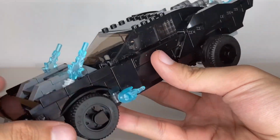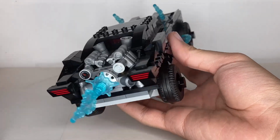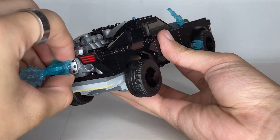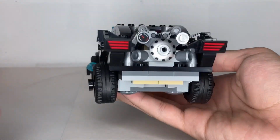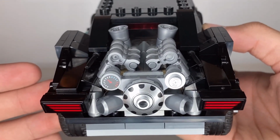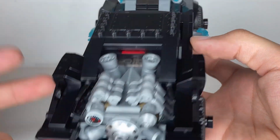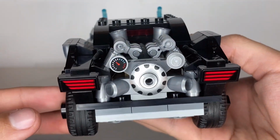They did a really good job on this. I love the back as well. What I also love about this is that you can take the power blast pieces off, so you can get a good look at everything back here. That is really good. They did a really good job on this. Now, even though it's just very simple pieces, I loved it. They did a good job on this.